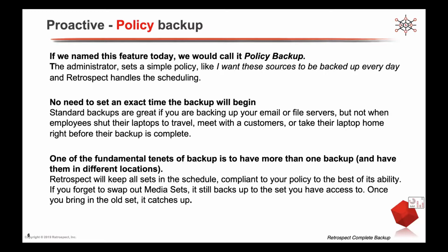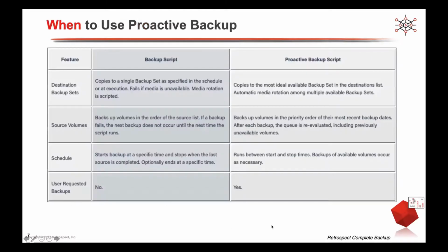Retrospect's proactive script will keep an eye out and say, we do see some storage out here. We're going to actually back up to this. And then once the correct media comes back in, it's going to update that to get it up to date again. And that's regardless of whether it's going to direct attached, NAS or cloud-based storage. So again, it makes it very easy to make sure you have these redundant copies of your backup data.